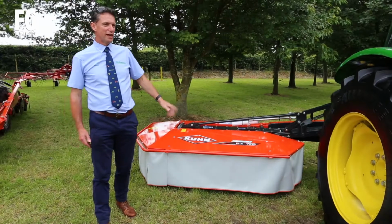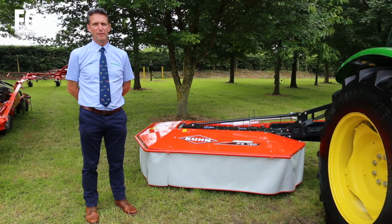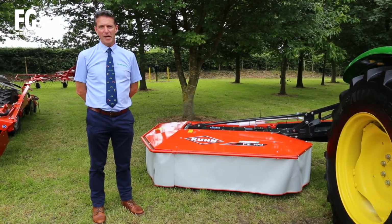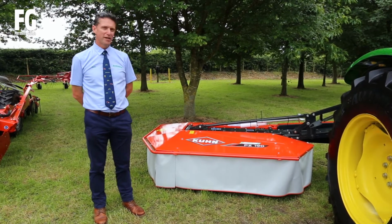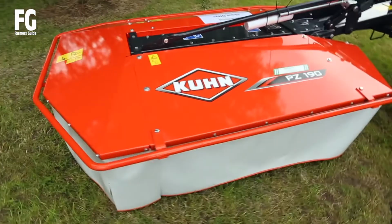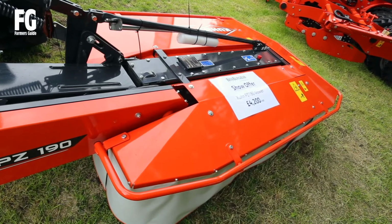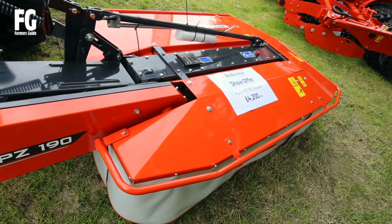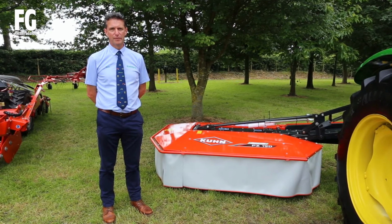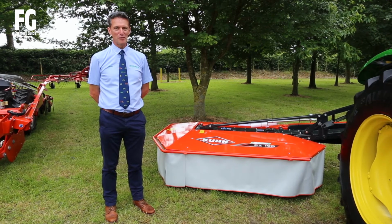We also have machines here for the smaller end of the market, and for some of our smaller farmers, hobby farmers who perhaps cut some hay. So this is a Kuhn machine, a PZ190 drum mower, so twin drum mower, fits behind a small horsepower tractor, sort of 50 to 75 horsepower tractor is more than man enough to drive it, and very popular for people who are doing hay for their horses. And this machine is selling today at just over £4,000, so grab yourself a bargain.